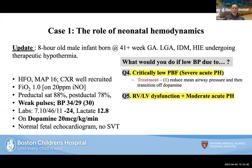So again, this is an HIE baby, evidence of physiological pulmonary hypertension, and you have troubles now with cardiac function, which you can figure out sometimes with the blood pressure. So let's put some answers up there. A lot of you said adjust the inotrope, which is correct. Start prostins, obtain an echo. Again, nobody wanted to give a bolus, and nobody wanted to really reduce the mean airway pressure. So in this case, you have low systolic blood pressure and poor sat.